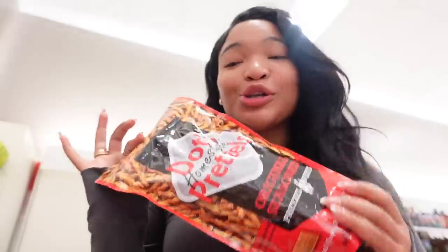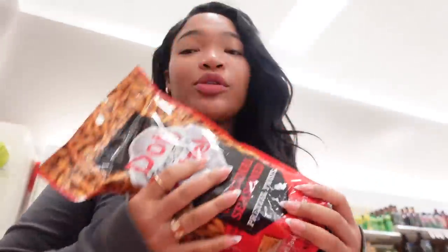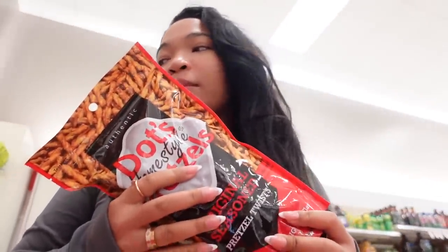Y'all are pretzel fans. Y'all gotta get these. They're so good. Once you eat one, baby, you can end up eating the whole pack. They taste so good. Seasoned so well. I don't know if I'm gonna get these though.